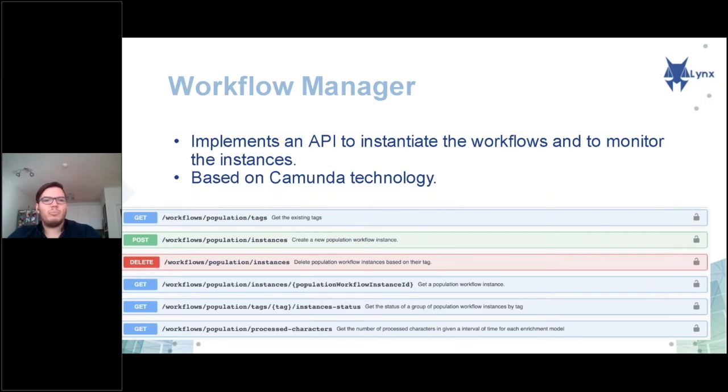BPMN is an abbreviation for Business Process Model and Notation. It is a graphical representation.